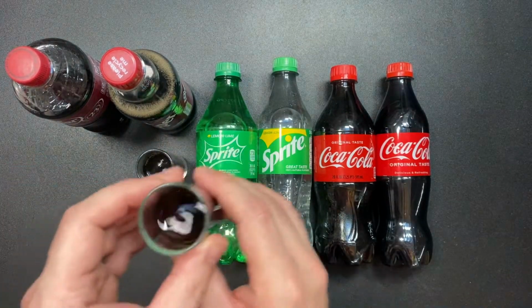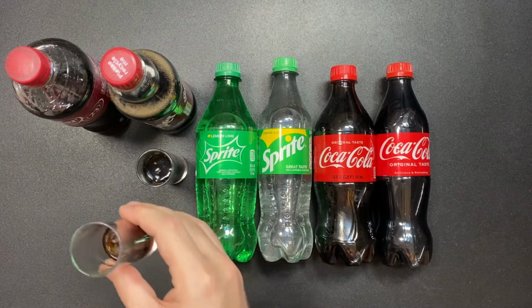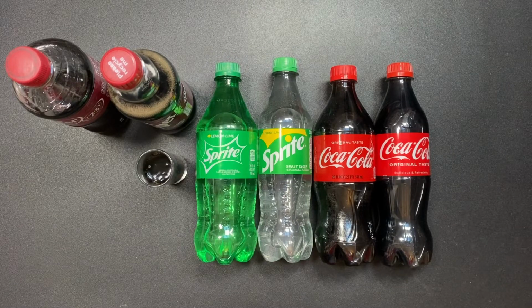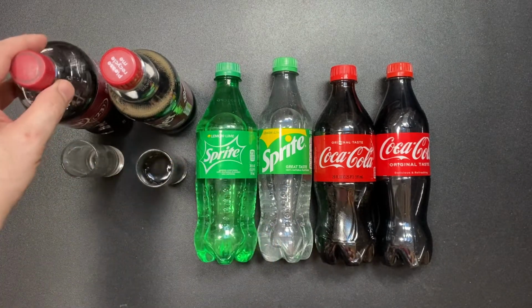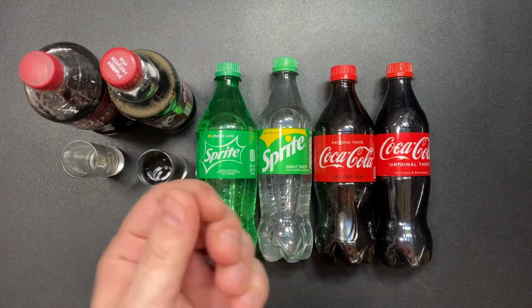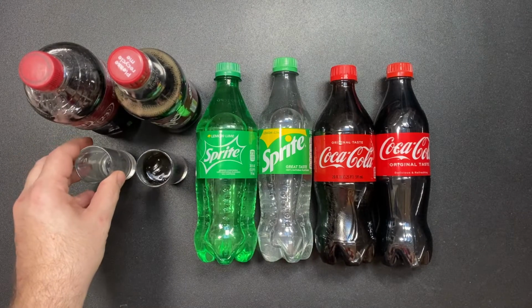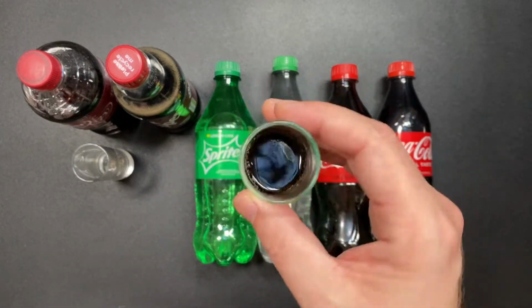Right, let's try the American one first then. Here we go. Well, nice. It's got that typical sort of sherbety, cherry taste that you'd expect. It's not overly sweet, I'd say. It's quite nice, actually. Try the European one.